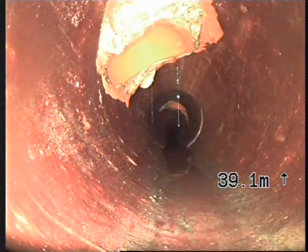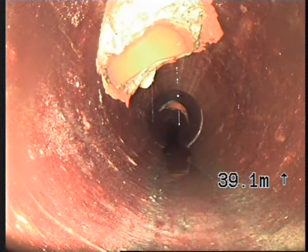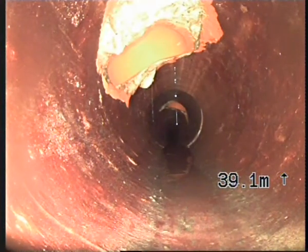This is Jonathan and Swanee for Drain Doctor. We are at 61 Abel Smith Street, job number J13886A. We're cameraing the sewer. This is the shared sewer that runs through section G of the plans.